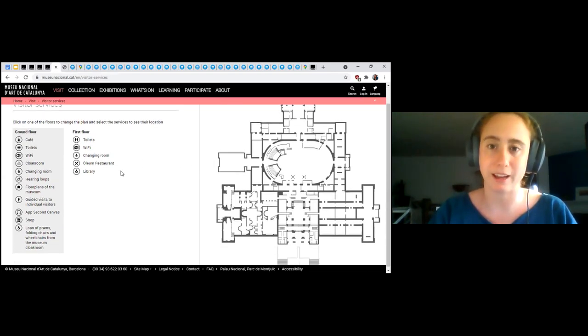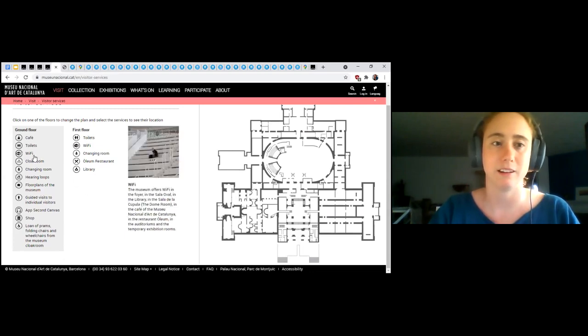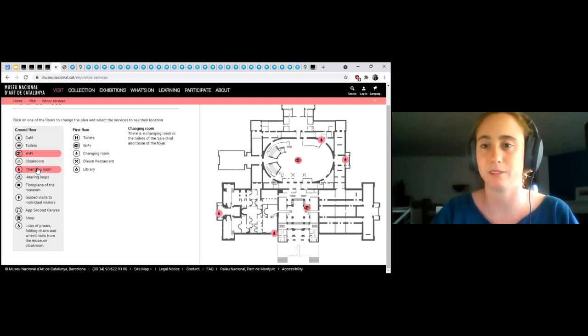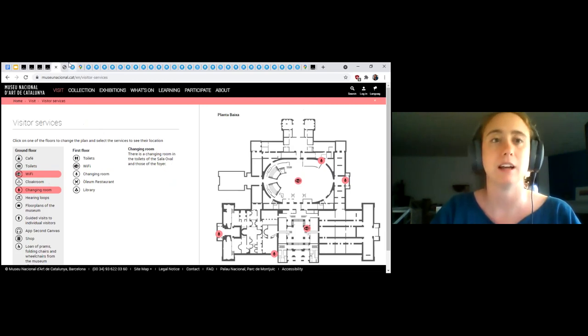This is their interactive map that they have on the website. You can hover over it and it shows you where the Wi-Fi spots are. You can also say, oh, well, I need to figure out where the changing rooms are. It'll show you that. Which is very handy if you're pre-planning your visit, especially for accessibility.